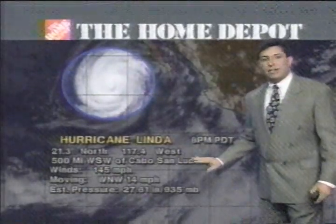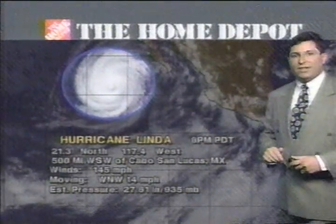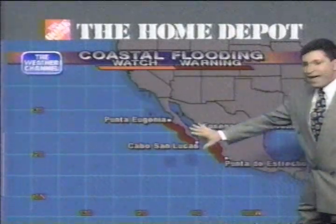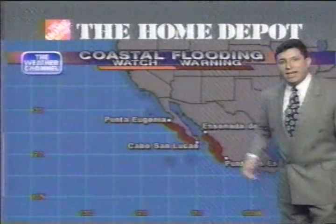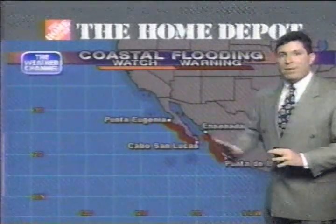It's centered about 500 miles west-southwest of Cabo San Lucas, and here is another important point that is good news. Look at the direction of movement, west-northwest. Earlier, the storm had been tracking more north, but now it is starting to slide more westward, and that is certainly good news because that is taking it back out into open water, and it isn't paralleling the coast as much. Still, it is close enough to the coast that we have coastal flood warnings up here for about the southern half of the Baja California Peninsula, and also coming over along the Mexican mainland as well as the swells from the storm batter up against the shoreline.